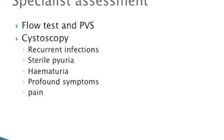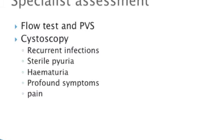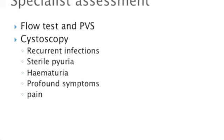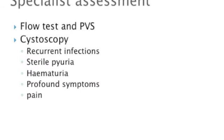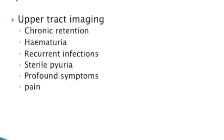We need to offer them a flow test and post-void scan. And also we need to offer cystoscopy if there are any red flags, and these include recurrent infections, sterile pyuria, hematuria, profound symptoms, and pain.